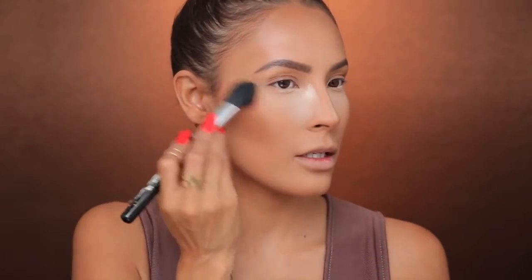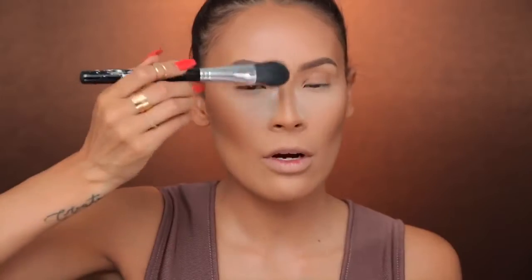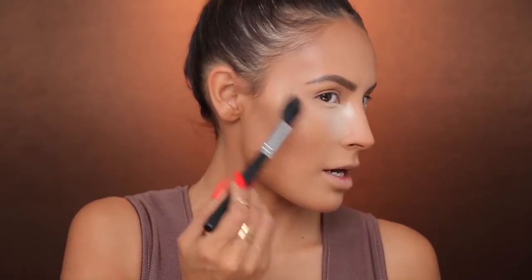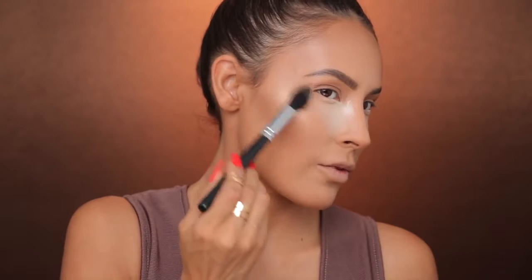And I'm gonna dust away any powder that I have here, but leave the rest of it baking under my eyes. Actually, I'm gonna also dust away the powder down my nose. Next, I'll be going into the Tarte Pro Glow palette. I'm gonna take the Highlight Lit, and this is the Beauty Junkie Pro Highlighter brush. I'm just gonna go ahead and apply that on the high points of the face.